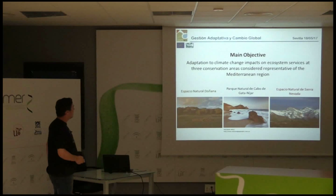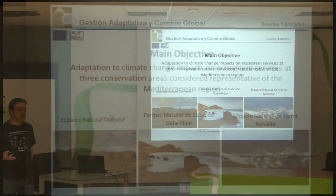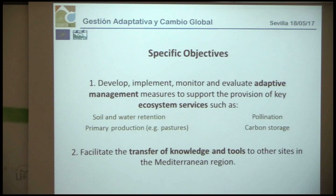Okay, what is the project doing? It tries to mitigate the impact of climate change on ecosystem services in 3 places: Doñana, Cabo de Gata, and Sierra Nevada. And for that, it plans to do a number of adaptive management measures that support the provision of ecosystem services like soil fertility and soil water retention, pollination, primary production, carbon storage, biodiversity, and to transfer these tools, if they work, to other places.